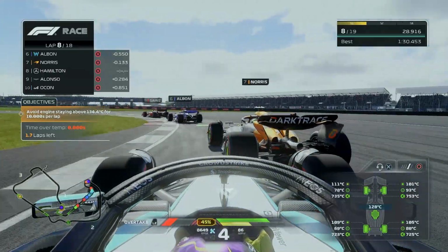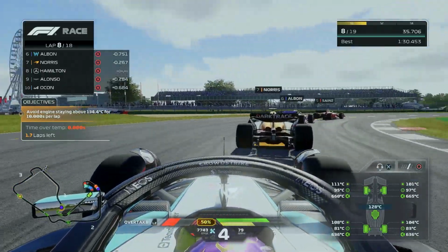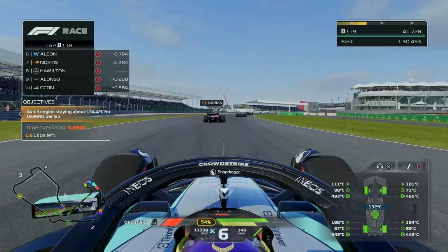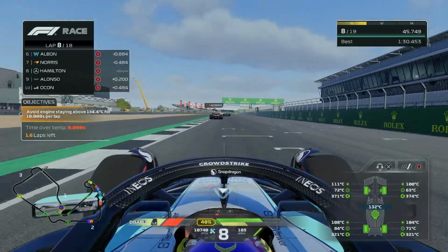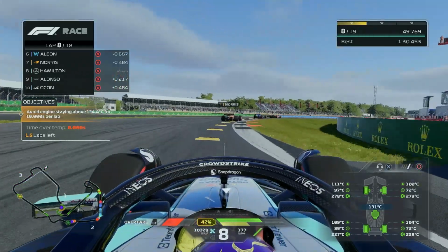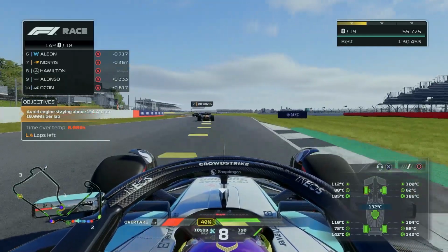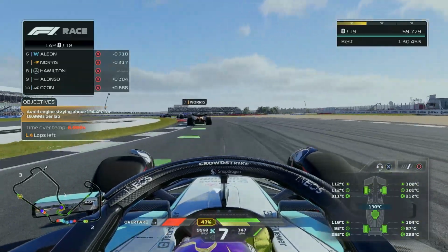But what I do know is that we're coming into the pits this lap, so I'll try and go as quick as possible. But I think this is pretty good. We're up into 8th place. And I think we should undercut these three. We are clearly quicker than them. Should be able to undercut them by coming in a lap earlier.